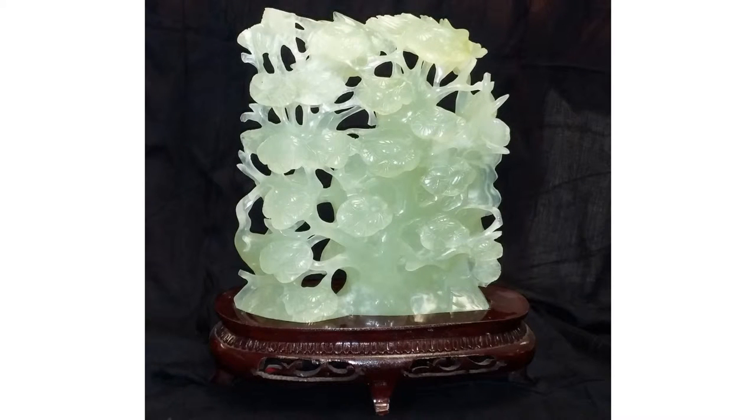Back view, showing this exquisite piece that is 10 3/8 inches tall and 9 inches wide at the base at its widest. The jade is carved from a single piece of jade, 3.5 pounds.